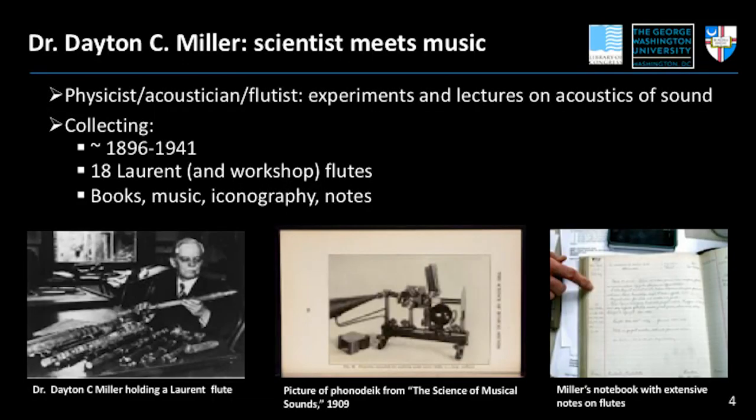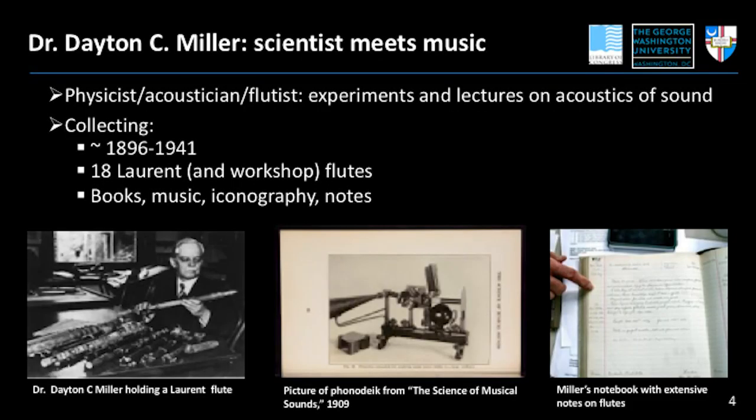And now, meet the collector, Dayton C. Miller, where scientist meets musical instrument. Miller was a flute fanatic, a flutist, a flute composer, a flute maker, a flute researcher, a flute collector, and a scientist at Case Western for over four decades. His careers in acoustics and physics led him to experiment with the acoustics of sound. And here is depicted in the middle the invention of the phonodeik. He invented this, with which he studied the overtones produced by flutes of various materials.